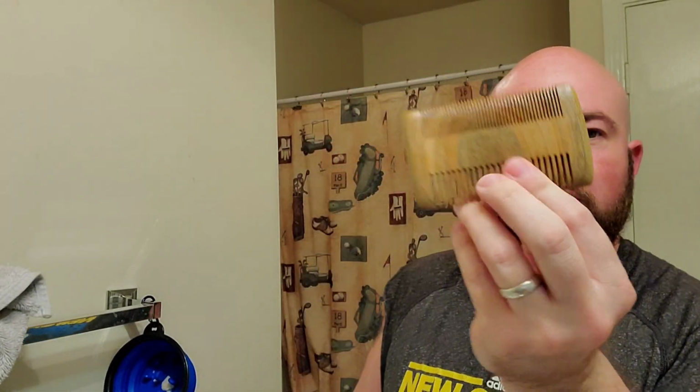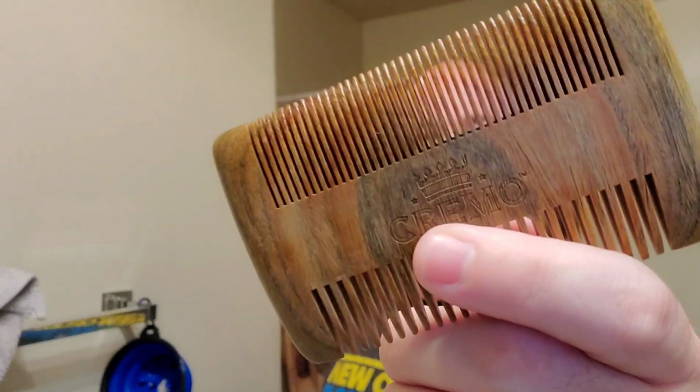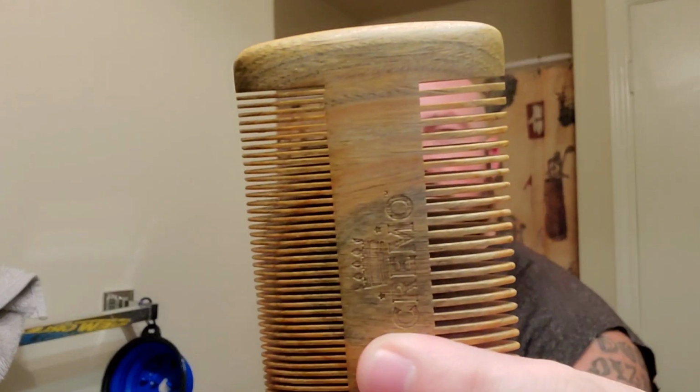There we go. Came out pretty well. Love that sandalwood brush. This stuff smells really good. Do yourselves a favor and get one of these. They're like $7 or $8, maybe $10 at the most. Been a while since I bought it. Stuff smells good. Does the job too. Two different types of comb, coarse and fine. Really does a good job.